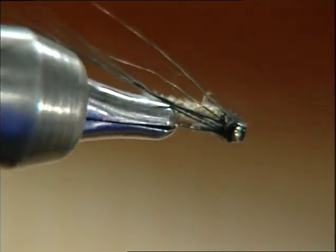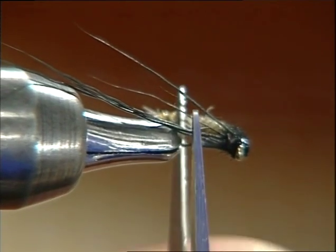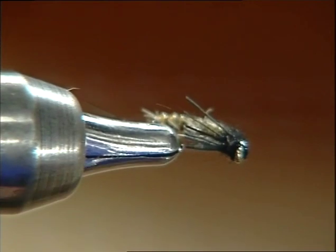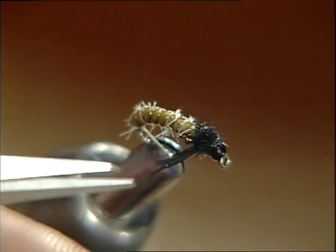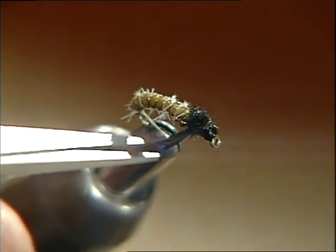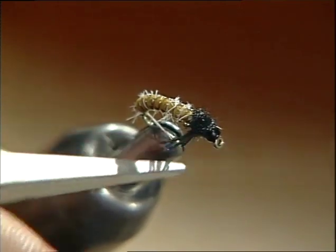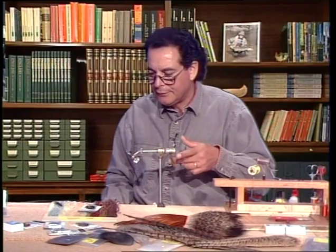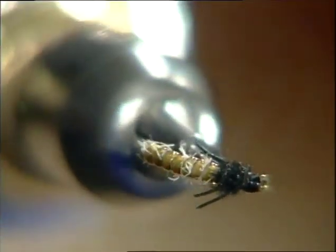Now we're ready to cut the legs off. And we'll put the scissors right here at the point of the hook and trim. I'm very, very concerned about having the right measurement, so I'll trim a little bit more until I'm certain that the fly has the look I want. And that is the caddis fly. I'll roll it slowly so you can see all the angles on the fly.